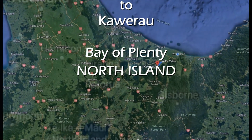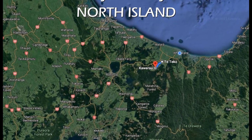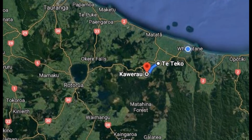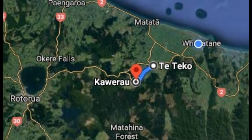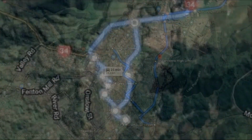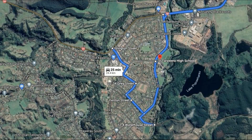Hi. This drive takes us from Te Teko, on State Highway 34, to the little industrial town of Kawerau, where we turn into Islington Street and zigzag along Onslow, Gordon, Grey and Fenton Streets, until we get to the Tarawera River Reserve, and find our way to the Waterhouse Street Bridge. Then we go back up River Road past the high school, until we rejoin the highway and end our drive at the town boundary.